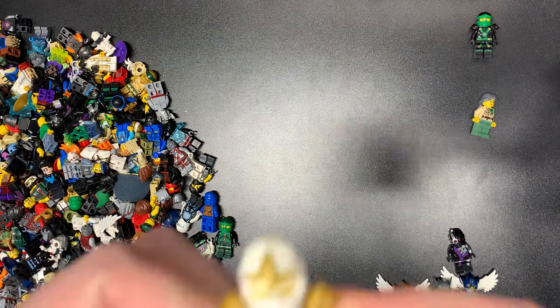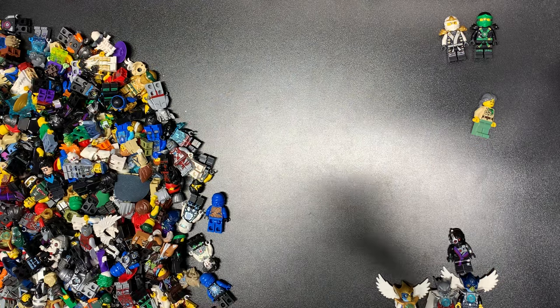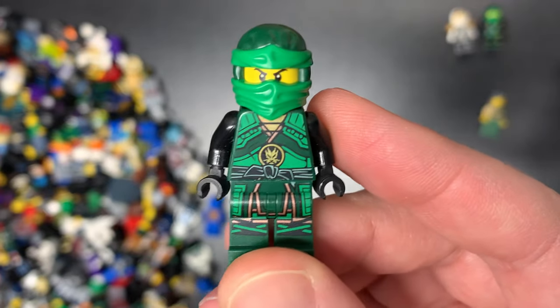We also have Zane from his final battle outfit. That is a good one to get. Don't usually get the Zane. I get the other ones, like Kai and Cole, but not Zane. Zane, Jay, and Lloyd's are the ones you want for those ones.